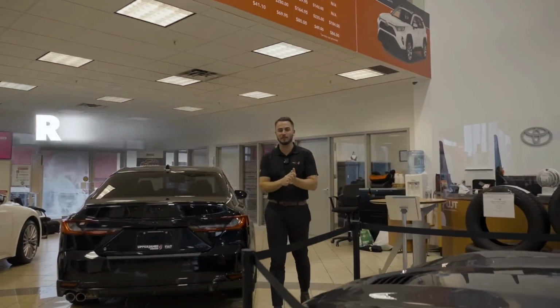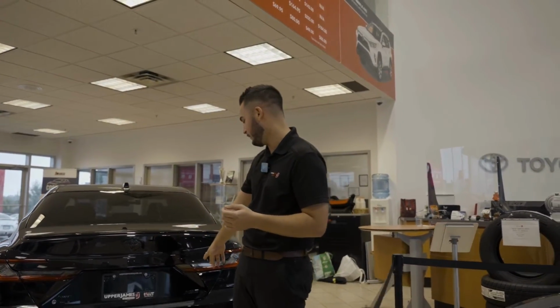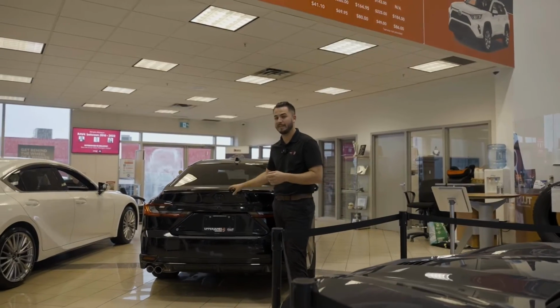All right, now looking onto the rear of the 2025 Toyota Camry. So let's begin with the XSE. You're gonna be seeing down below here, it's gonna say XSE all in black, which I think is gonna be a really good pop, especially on a vehicle that is all black.